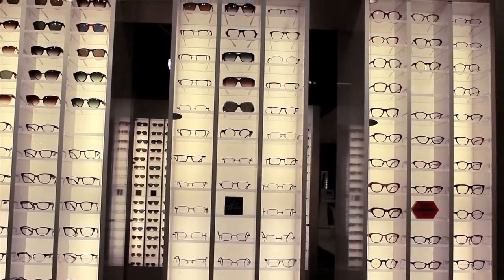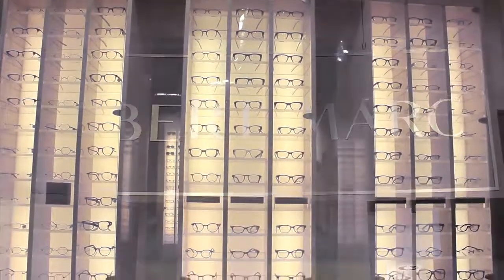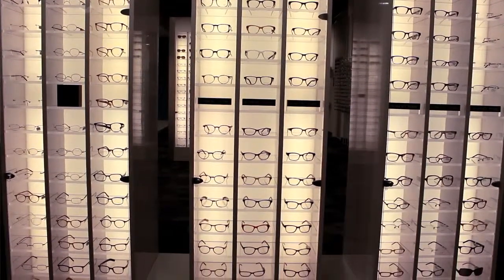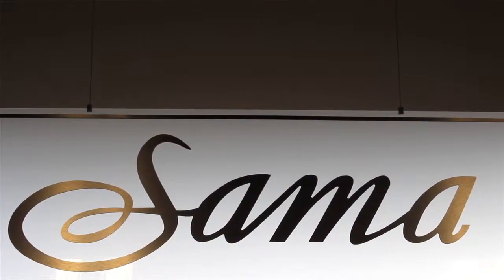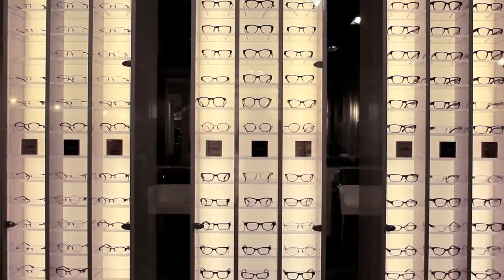As you go through what we call our style suites, we start on your left with Robert Mark. Robert Mark has multiple stores all over the country, including almost 5 on Madison Avenue. But at Schaefer Eye Center, again, we have the Robert Mark suite. To the right here, you see the Sama suite. Sama, one of our favorite designers. Sheila and Ross are great friends and just wonderful people.